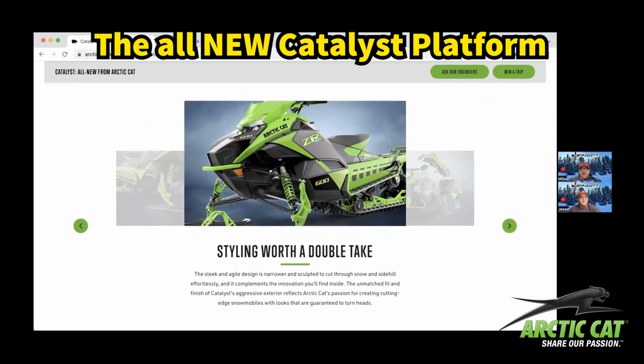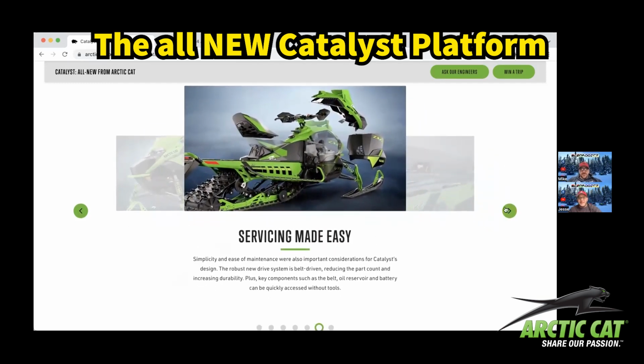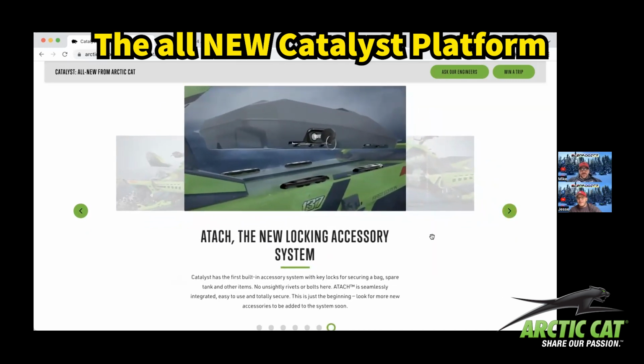I know everybody's talking about that little eyebrow up here. I love the anti-symmetry. I think it's cool. Most sleds are pretty symmetrical, and I think this makes it a little bit different from the competition. And I confirmed that eyebrow light doesn't have any functionality. There's no sensor or anything there. They purely did it just for design.